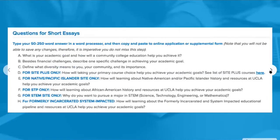Okay, and then I'm also going to be going over the short essay questions. It says to type your 50 to 250 word answer in a word processor, and then copy and paste to the online application or supplemental form. Note that you will not be able to save any changes, therefore it is imperative that you do not miss this step. So you want to be able to put it in either Microsoft Word, Google Docs, somewhere you can save it, so that way you don't lose all your progress, just in case something happens.